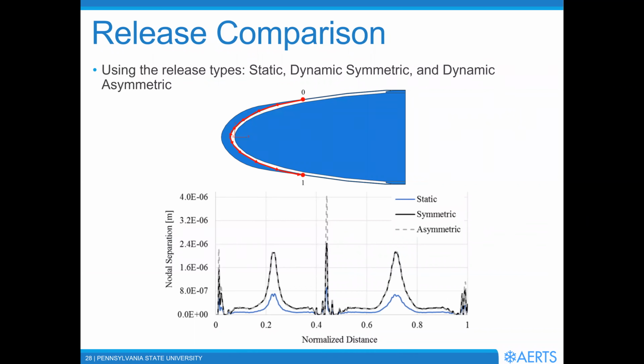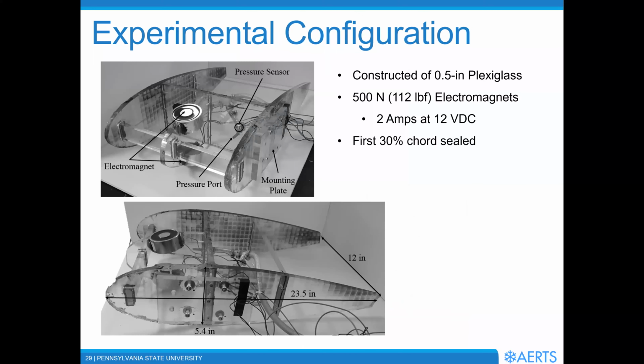I'm just showing you here an example of what these results will look like. Once again, vertical axis, nodal separation. Horizontal axis is your normalized distance from 0 to 1, wrapping around the leading edge. Static behavior clearly gives you much smaller separation on those nodes than you will obtain with symmetric and asymmetric responses. Obviously, that graph will change as the pressure increases or decreases.